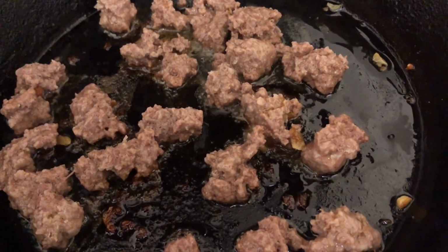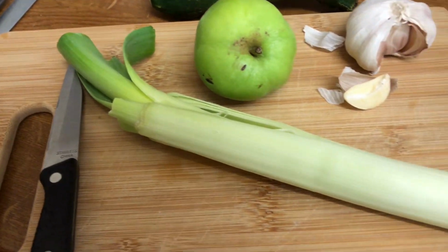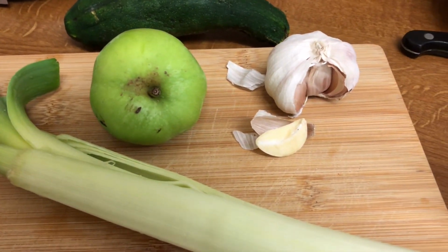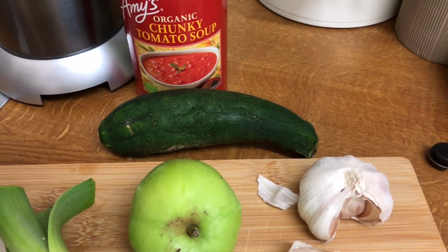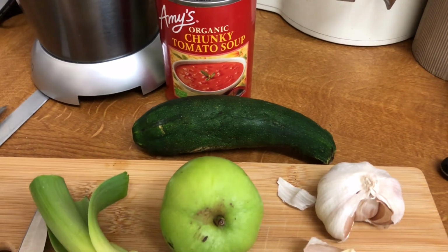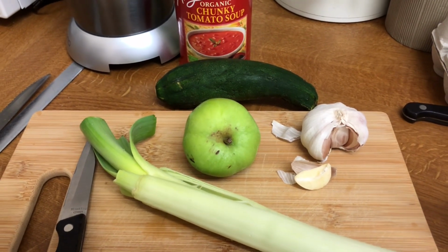I've just got one of those grass-fed beef burgers. I've broken it up, and I'm going to add half of one of these organic leeks. Still got that one left. I'm going to add an apple because I've got some windfalls, some garlic. I've got one of those courgettes from those that I got reduced 2 weeks ago, was it now, to 10p. Some chunky tomato soup, and I'm going to cook that down and add it to some spaghetti. And I think that'll make another 2 meals just out of one, maybe 3, just out of one beef burger.